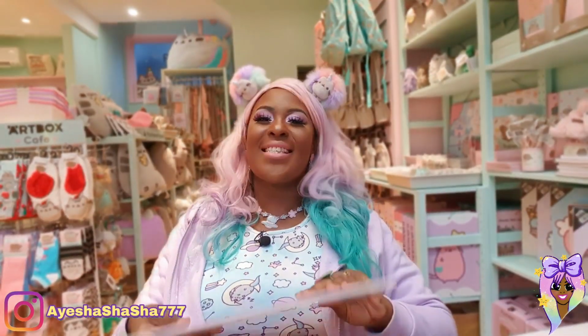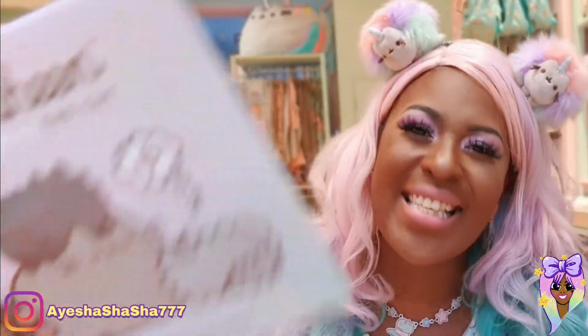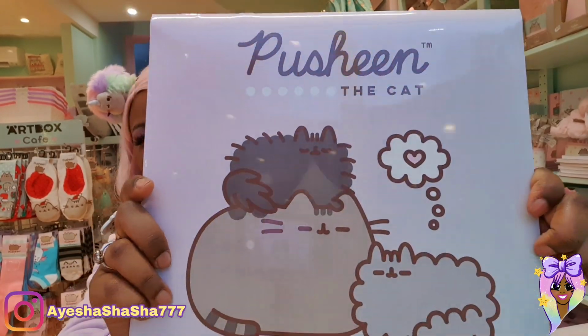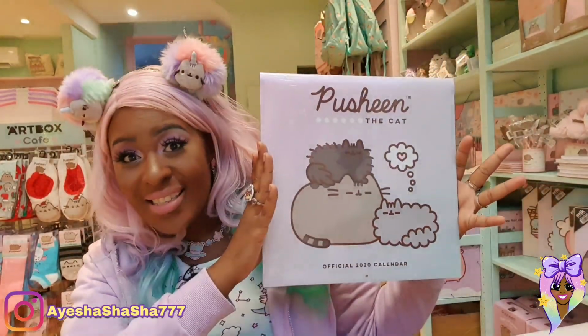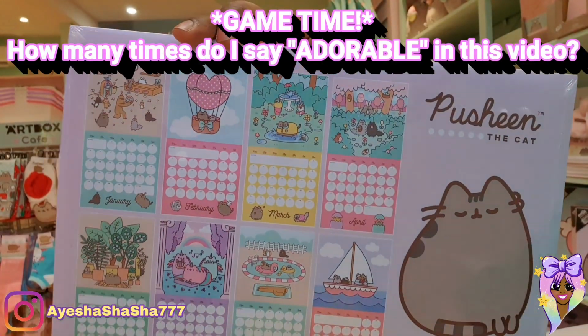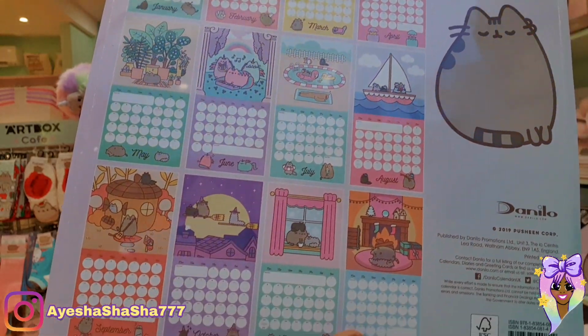Now, all that being said, let's just get into the tea, honey, because there's so many new things that they have here in the store. I can't even. So, this is number one. This is this gorgeous, massive calendar, which features the most adorable pictures on it. How cute are these?